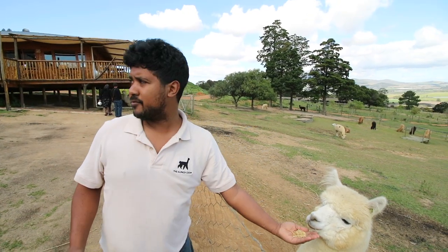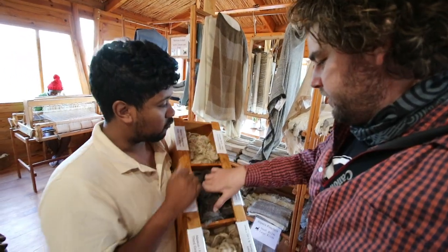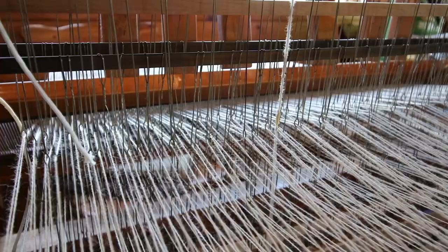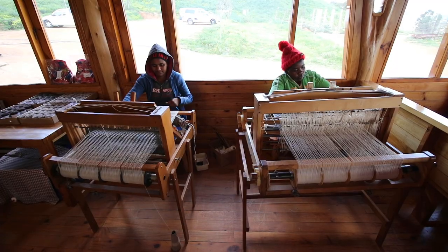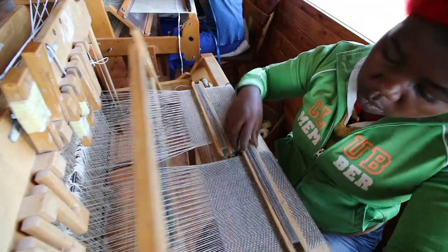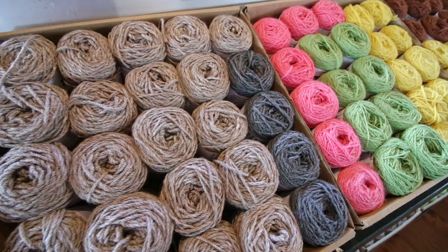We obviously have the weaving studio inside. We shear these guys once a year for their wool, have the wool tested, and they get the results back. We shuffle through the wool here. We then have it sent to a small mill in Wellington where it gets processed into yarn, which then gets loaded onto the looms. And in the store, we make our ponchos, scarves, shawls, and blankets.